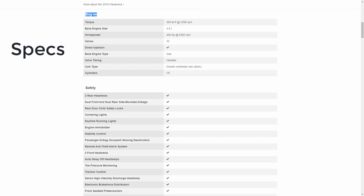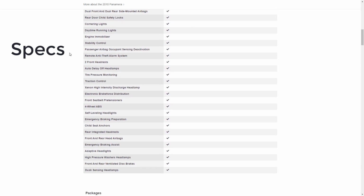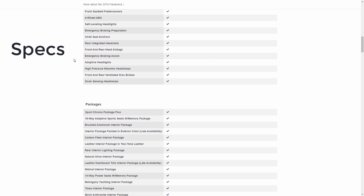Over here under engine specs, we already know this: 400 horsepower, 369 pound-feet of torque, dual overhead cam. And then, of course, you've got a ton of standard safety features. I'm not going to try to read all of these off. There's a ton of them. You could easily pause this video if you want to make sure you read all of them. The one I like, daytime running lights. I just think daytime running lights are cool, and that really started to be a feature back in 2010.